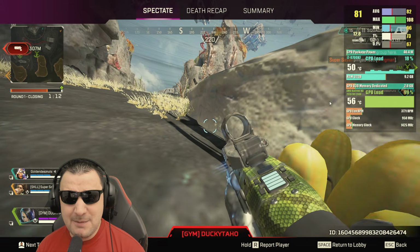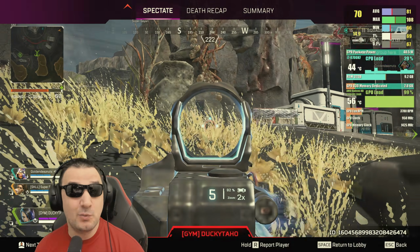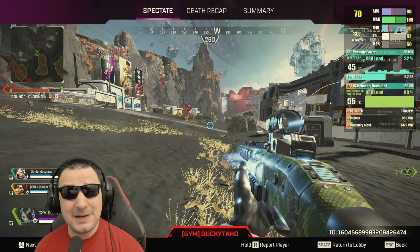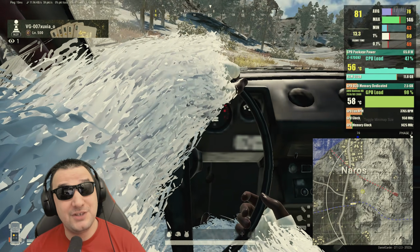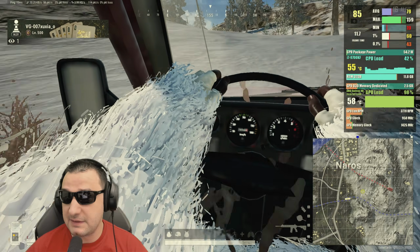I will say Apex is on the list of games that can be played with this video card. So yeah, Apex Legends, free to play, it's good for this video card. It's playable and it's working. If you decide to jump into PUBG at 1080p with very low details, you can actually see that the GPU is doing a fantastic job.